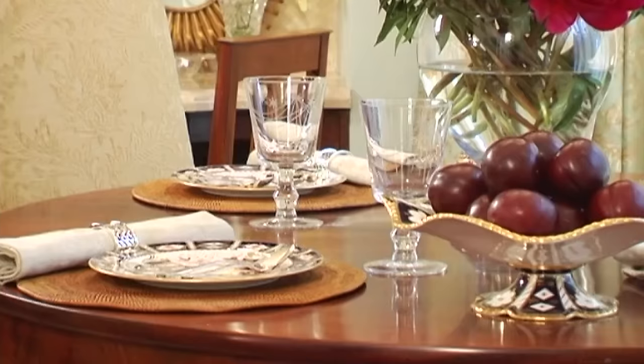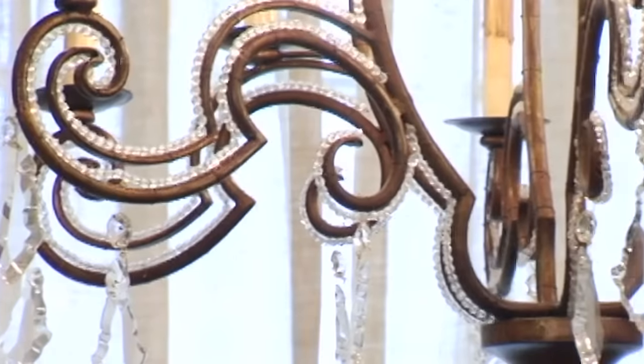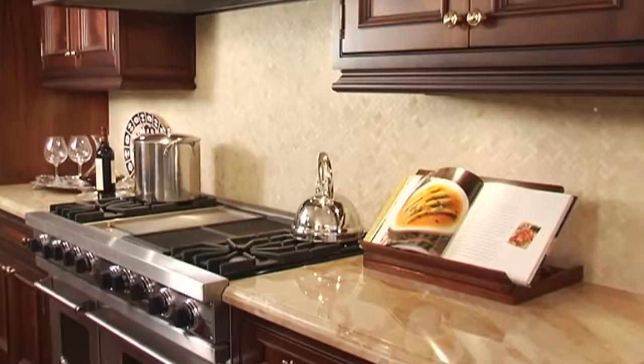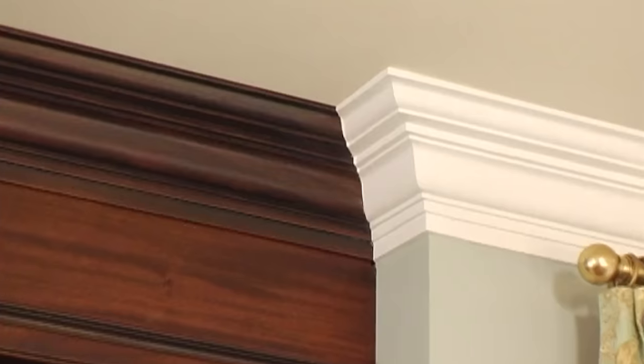Just because you have a beautiful dining room doesn't mean that you necessarily want to entertain all of your guests in it. If you just want to have one or two people over, you may want to have a smaller option. And that is a perfect cookbook stand. There isn't a single thing in here that is less than exquisite.